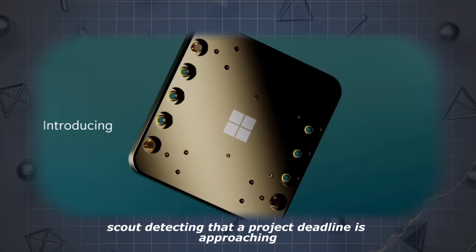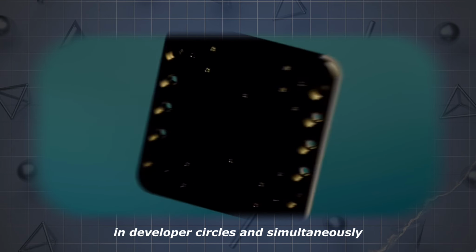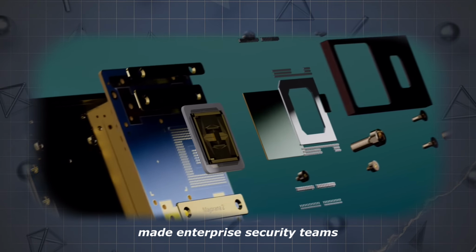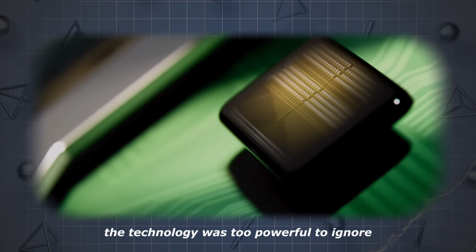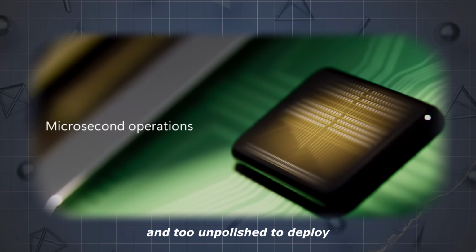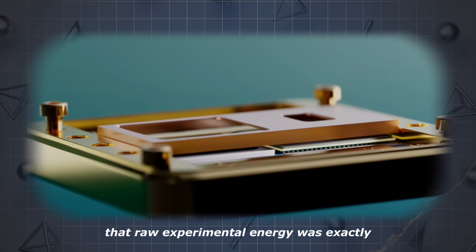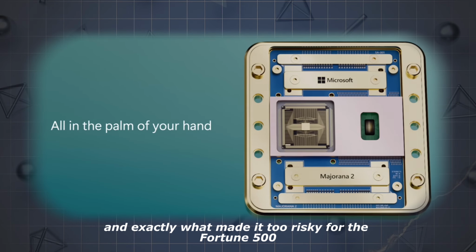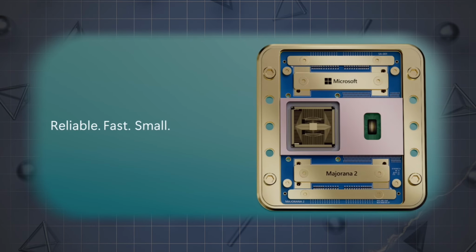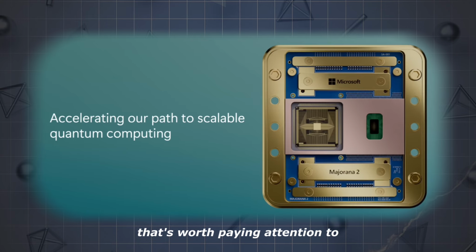Imagine Scout detecting that a project deadline is approaching. Openclaw went viral in developer circles and simultaneously made enterprise security teams break out in cold sweats. The technology was too powerful to ignore and too unpolished to deploy in a corporate environment. That raw, experimental energy was exactly what made Openclaw compelling and exactly what made it too risky for the Fortune 500. Microsoft saw this tension and made a strategic decision that's worth paying attention to.